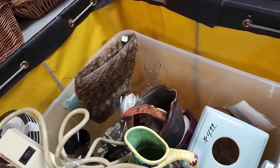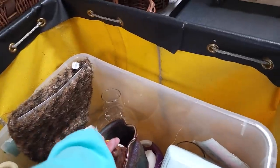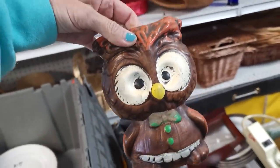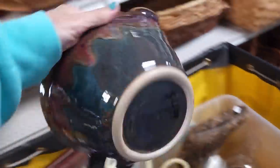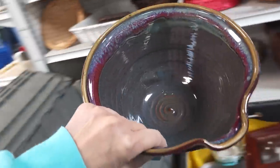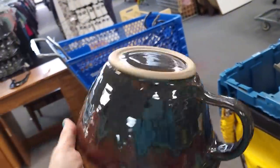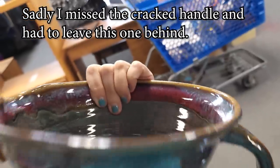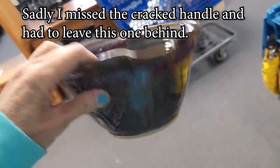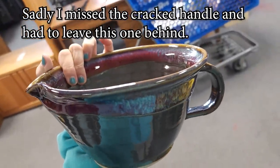Oh, I see. See this owl. Look at him. Oh, we have to snag him for $3.99. And this piece. Look at that piece. What a beautiful, beautiful pottery mixing batter bowl kind of a thing for $4.99. Yes, I want that too.